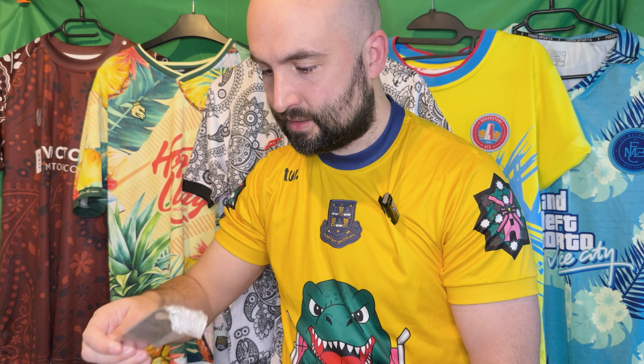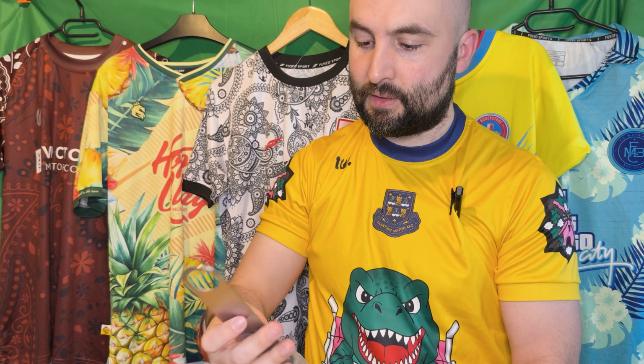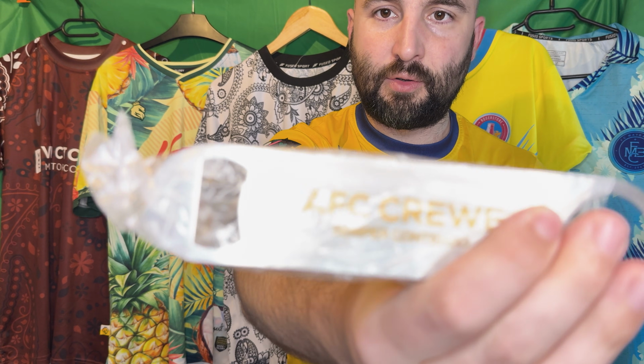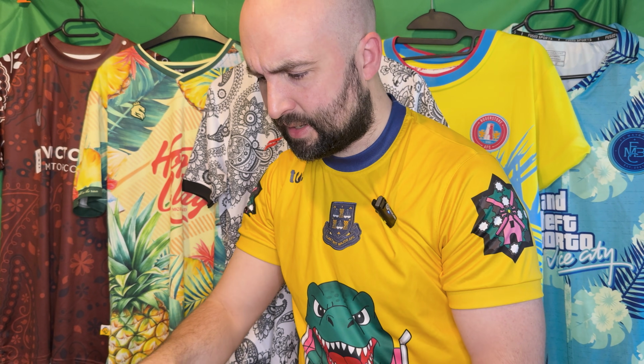Oh, look at this. AFC Crew bottle opener. That is awesome. That is hefty as well. That's a weapon. A little AFC Crew bottle opener. That is very cool. Semper Contendo. Always contend. Is that what that says?